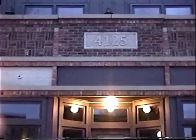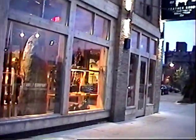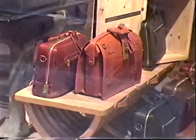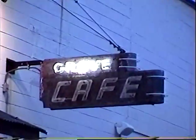This, I don't know. It looks like 4125, but looks like they're close to doing something here. Just need to open the gates. Will Leather Goods. They've been here a couple years. Worldwide Artisans. I've been there one time in the store with my sisters. And they have a great little shop here. My brother-in-law bought a business bag and had it engraved and everything. It was kind of neat.